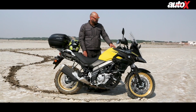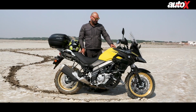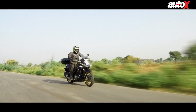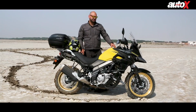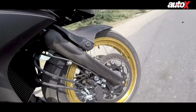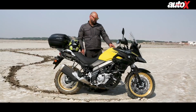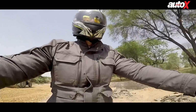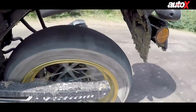You can even ride it around town, and it could be a daily commuter if you don't mind struggling with the big machine. Now coming to the suspension, it is very nice for road use, but when you go off-road, the front end feels very stiff. In fact, when you're on bumpy roads, the front end shakes a lot, and even the cowling rattles quite a bit. There's a lot of sound coming from the bike. It doesn't feel as composed as a proper off-roader. This is an adventure tourer, no doubt, and even the rear suspension is a little stiff.